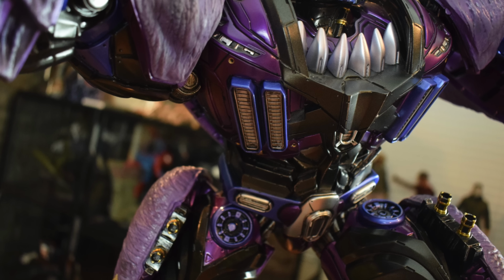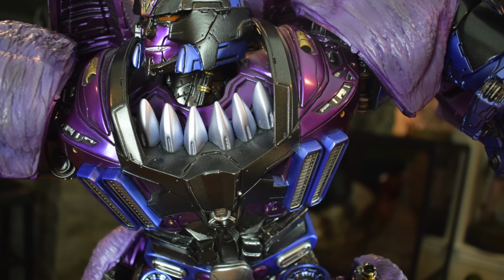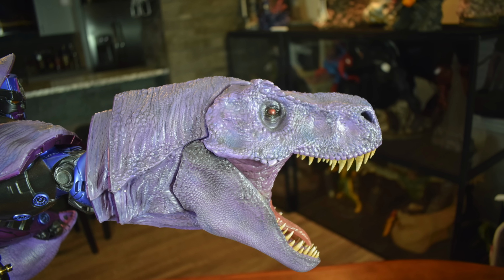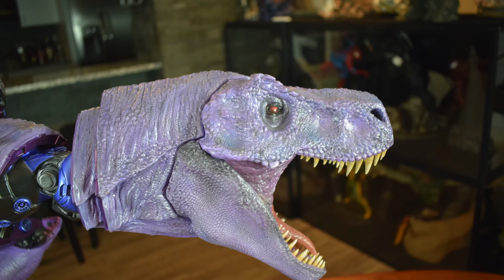On his collar here, it almost looks like these are dinosaur teeth, but they're obviously not because that was from the Tyrannosaurus Rex. So I think that's just a cool artistic take on it. Let's look at the T-Rex head. This is fabulous. This looks really good.